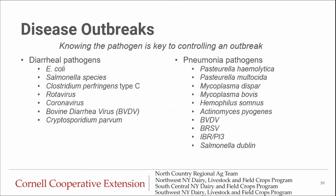So with disease outbreaks, knowing the pathogen is key to controlling the outbreak. So there's a whole list of pathogens here that can cause diarrhea, and there's a whole other list of pathogens on the right that can cause pneumonia. Knowing which one of these you're dealing with is absolutely key to controlling a disease outbreak.